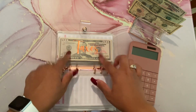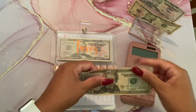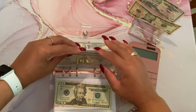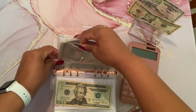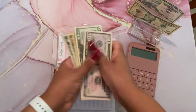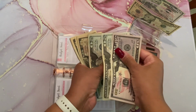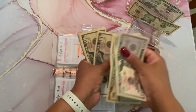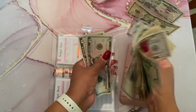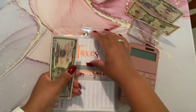So next is taxes. Taxes will be getting a $20 bill. So let's see where we are with taxes. I'm so excited because I'm on my way to reaching my $200 goal with taxes. So let's add this 20. So let's see, we have 50, 70, 90, 100, 110, 120, 130, 140, 150, 155, 160, 165, 170, 175, 180, 185. So we're at 185 with taxes.